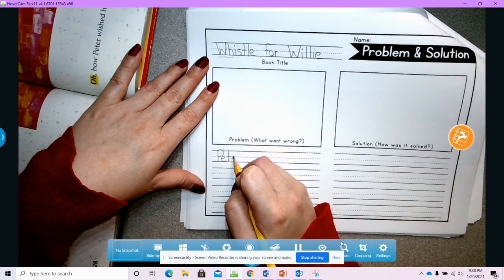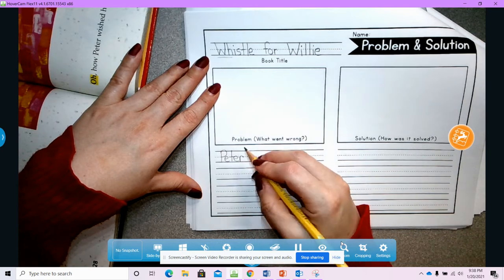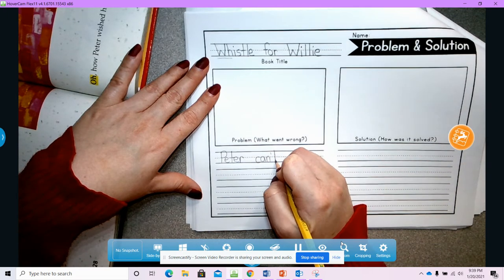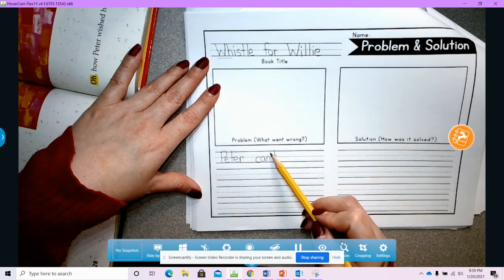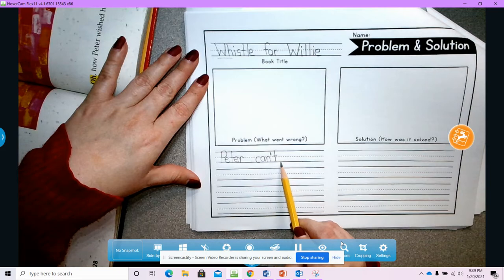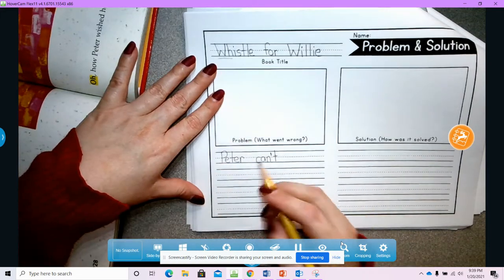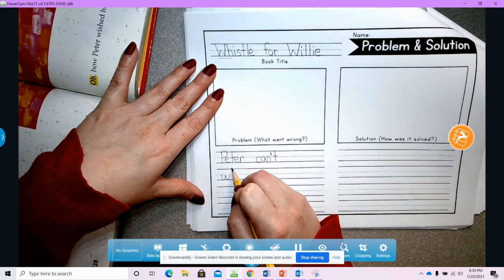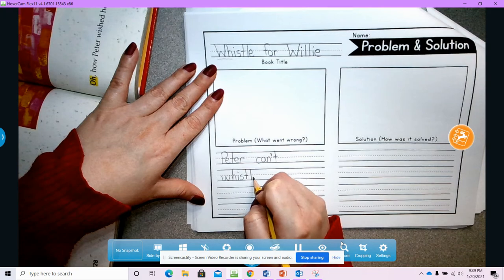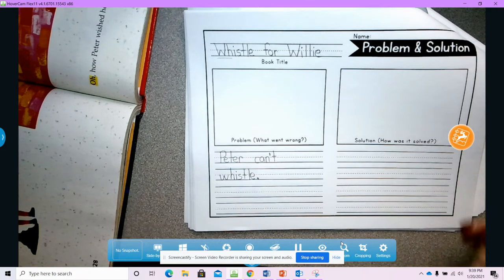Peter, what's his problem? Peter can't. Oh, remember we learned this is an apostrophe. So when we put two words together, instead of saying cannot, we shorten it to say can't. Peter can't whistle. Whistle. Peter can't whistle. I couldn't whistle for the longest time either. It was hard for me.